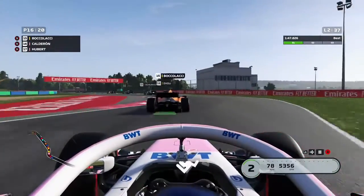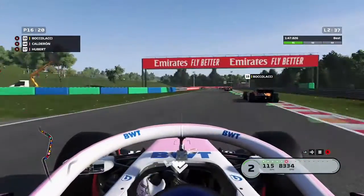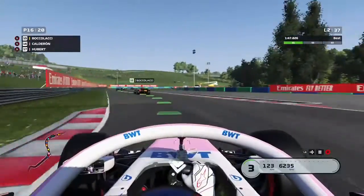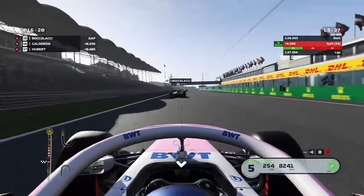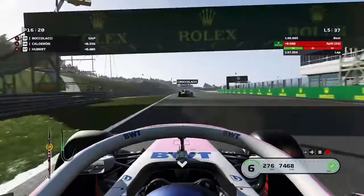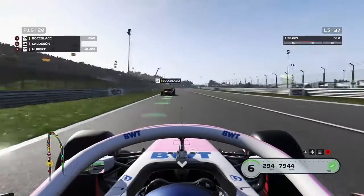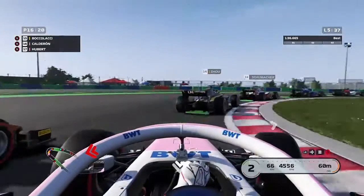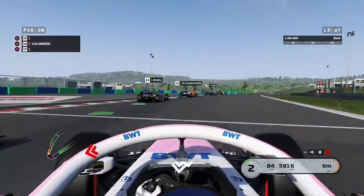We're certainly putting the pressure on into the chicane, but not able to make a move there, and we have a massive loss on the exit. But thankfully we're able to keep the car under control, and now heading towards the first corner. Can we make a crazy dive bomb here? We can, down the inside of Boccolaci, and we should just about get that done.